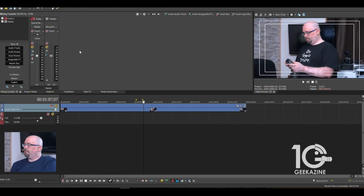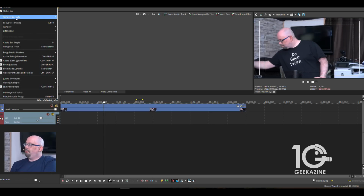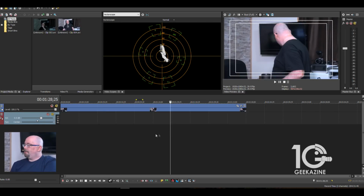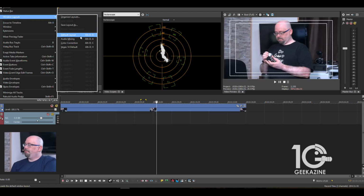We've got the audio mixing layout. Of course, I don't have any audio here in the timeline, but once that comes in, you'll see stuff that you can use to fix and adjust that. And of course, the other layout, the color correction layout. So it shows me where my strengths and weaknesses on the color are, so I can make adjustments as I go. So let's get back to the official default layout.